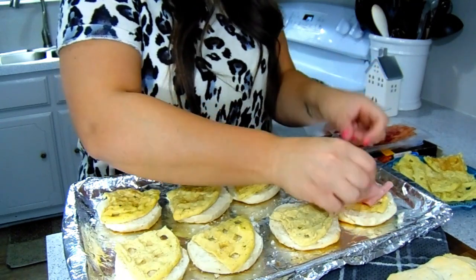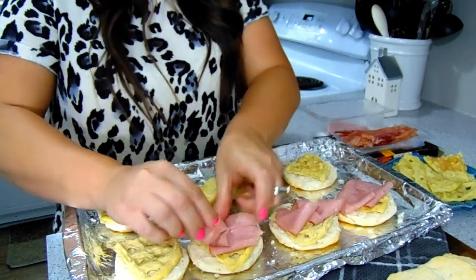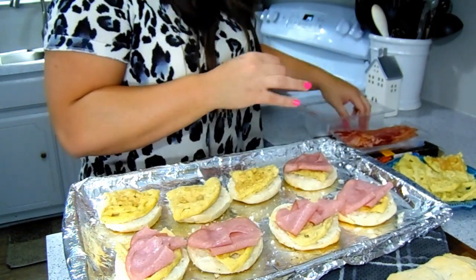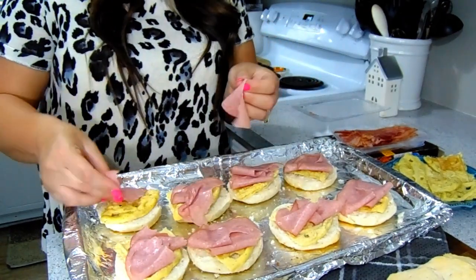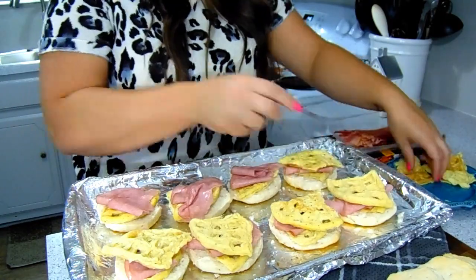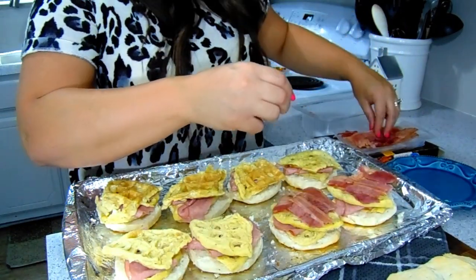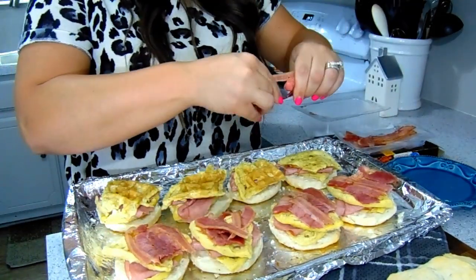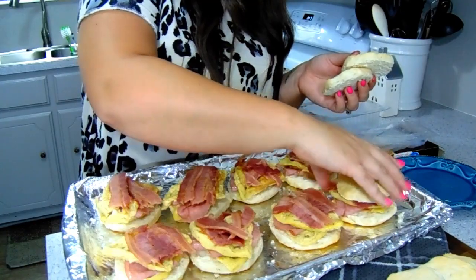Then I'm gonna go in with a piece of ham. Then another layer of egg. Then I'm going to take that pre-cooked bacon and go ahead and put a slice on top of that. And lastly, just putting my tops back on.